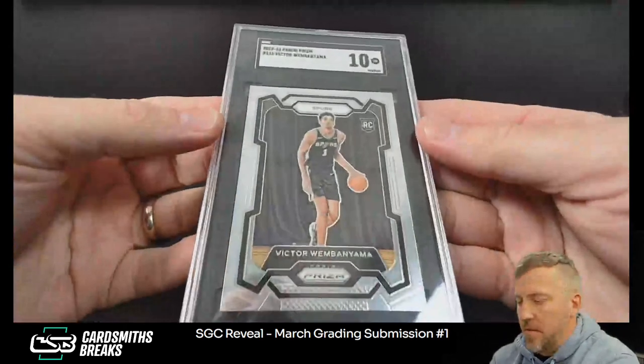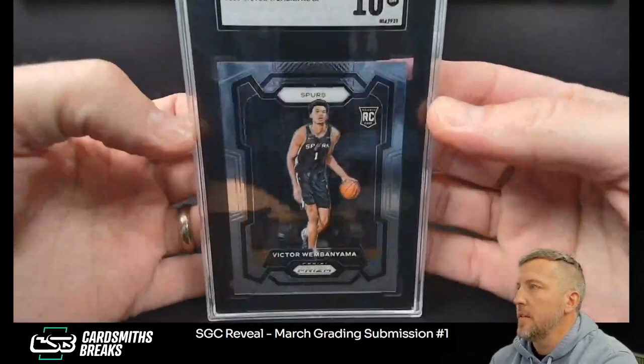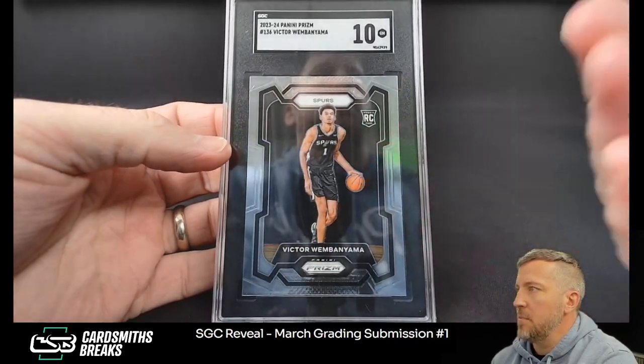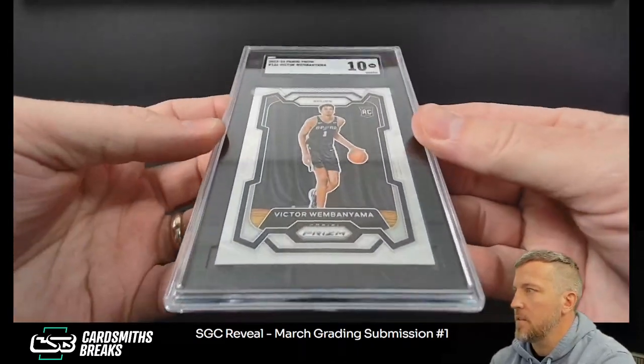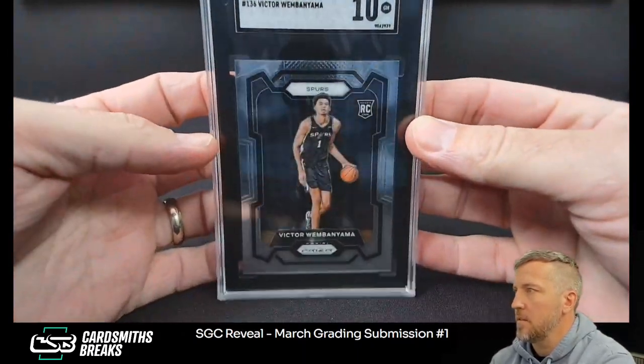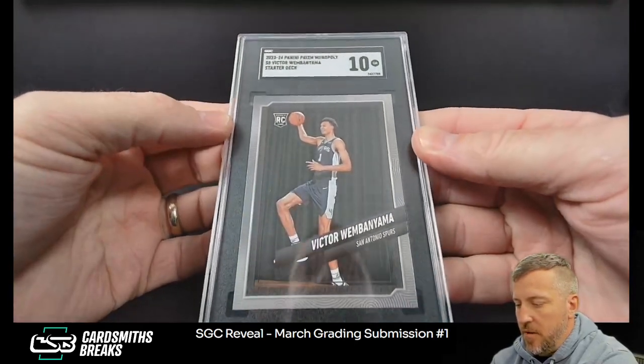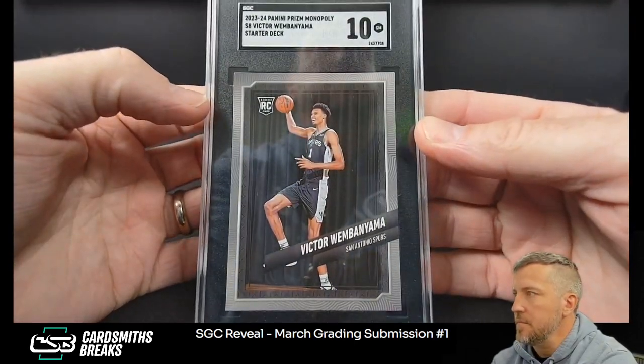Still some more for Alex. He mailed in Wembanyama Prism rookie, got a 10. Man, this camera is killing me. Sorry. When I do it here, you just see me in the reflection. You can't even see the card. It has to be like this or like this. That's it. Tear the whole set down. Redo everything. Sucks. I need a whole new camera just for SGC reveals. And then your Monopoly starter deck. It's like paper. Also got a 10.